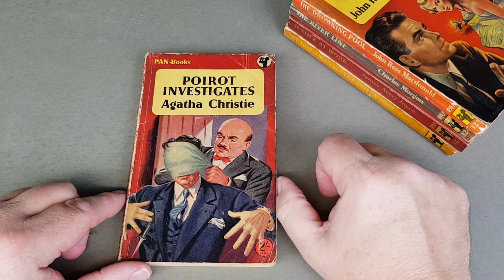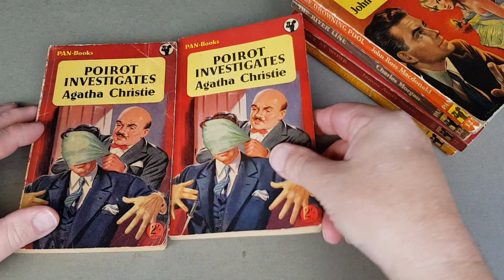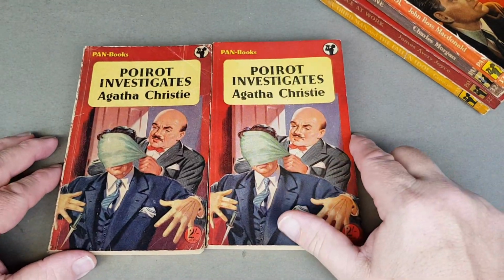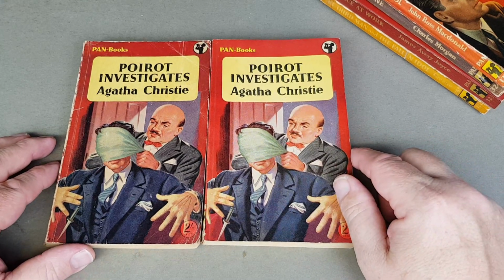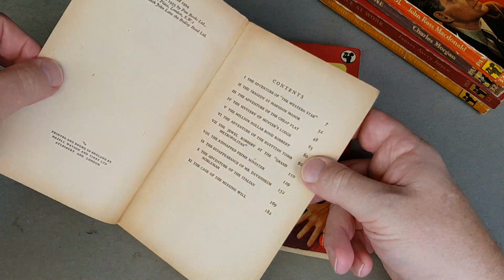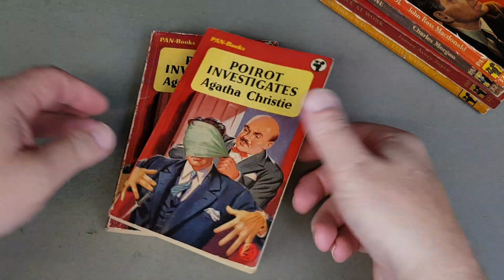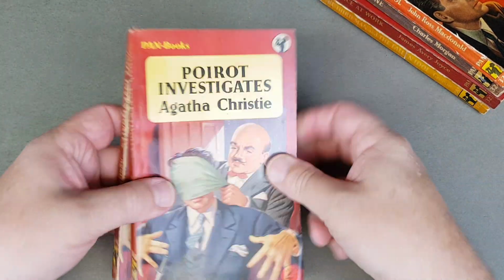Christie again. Another one I wouldn't mind a better copy of. I think that's the first, and that's just a reprint of it again. Pretty much an identical cover, so let's just check. I'm sure this tatty one would be my first printing. Yeah, it is. 1955, and this is probably a reprint. It is 1957, but I've kept the two copies because I do like to read the original Pan copies of the Christies. That's how I first ever read a lot of them.